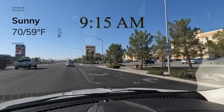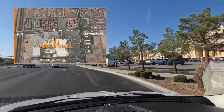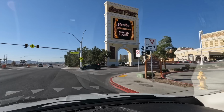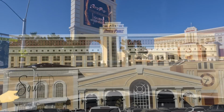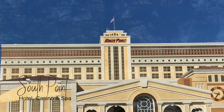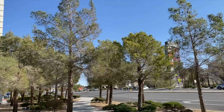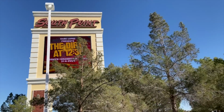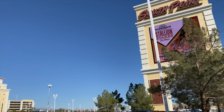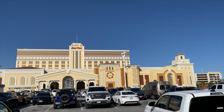On this bright, sunny spring morning, we find ourselves southbound on Las Vegas Boulevard at the intersection of Silverado Ranch. To our right is our destination, sitting on a generous 50 acres, the South Point Hotel, Casino, and Spa. Yes, folks, this is Las Vegas Boulevard, just about 5 miles south of the sign. And in this neck of the woods, South Point is king. We hope you have your walking shoes on, because there is a lot to see in that building.